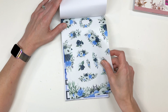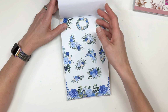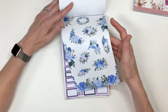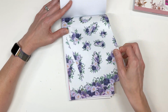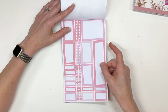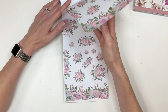Some different blues. I like how there are multiple blues, you guys, because that's a floral I feel like you don't see very often. There are 3 whole sets of blue in here. Purple, my fave. Those are nice. Pinks, soft pink. That's pretty. Those are gorgeous.